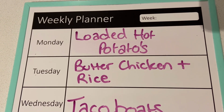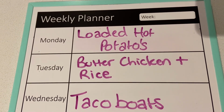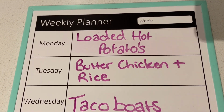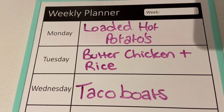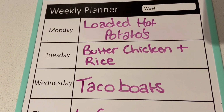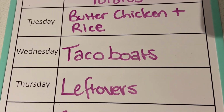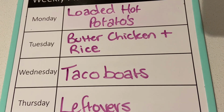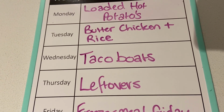So for this week's meal plan, on Monday night, we're going to be having loaded hot potatoes. I've just got some ground beef for those, some cheese, and I got a little coleslaw, I'm pretty sure. I got a few things to add into those, so we're excited for those ones. On Tuesday night, we're going to be having butter chicken and rice. On Wednesday night, we're going to be having taco boats with the leftover minced meat that we have from Monday night. Then on Thursday night, we're going to be having just leftovers from anything out of the first 3 nights.